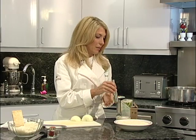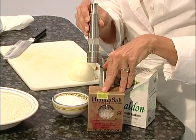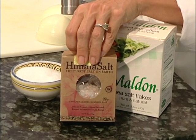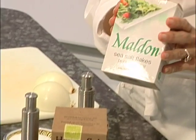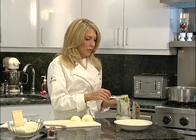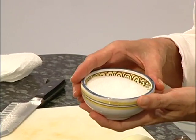I usually keep my salts in here. This is really good for the Himalayan, like the rock salts, which is right here. They are pink, as you can see them. And this is from the sea, so they're sea salts. This is another chef's favorites, sea salt flakes, because they dissolve almost immediately. And then there's kosher salt. I use kosher salt more than anything else.